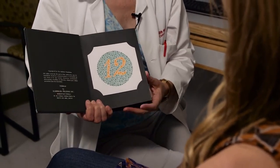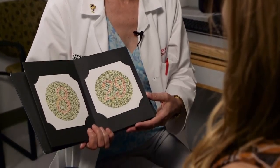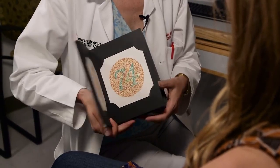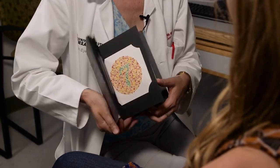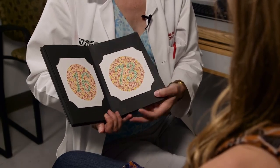The first plate is a control plate. It does not actually require color vision. And as you can see, it's really, really large. So people with even extremely impaired vision, 20/100, 20/400 even, can see this gigantic number. So if you just read through them. 12, 8, 29, 5, 3, 15, 74, 6, 45, 5, 7, 16, 73. Okay, and those are the plates that we use routinely for checking for optic nerve dysfunction.